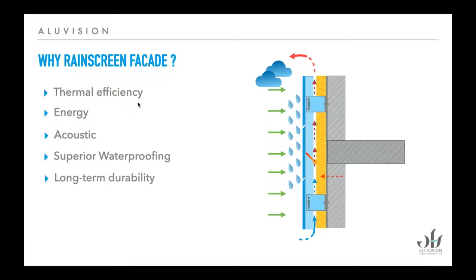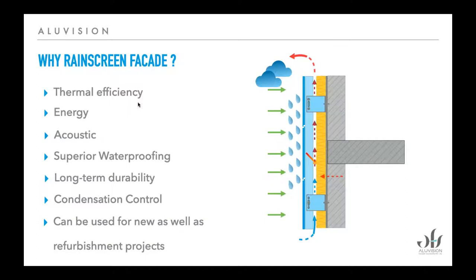Long-term durability. In rainscreen systems, there is no need of any silicone. So there is no bad workmanship, and no cracking or deterioration of sealant over a period of time. And that is how it remains for many years without any maintenance. Condensation control. When properly managed, condensation will form in the cladding cavity. A rainscreen provides for this to be drained or evaporated, thereby preventing damage and fungus growth. This can be used for new as well as refurbishment projects.